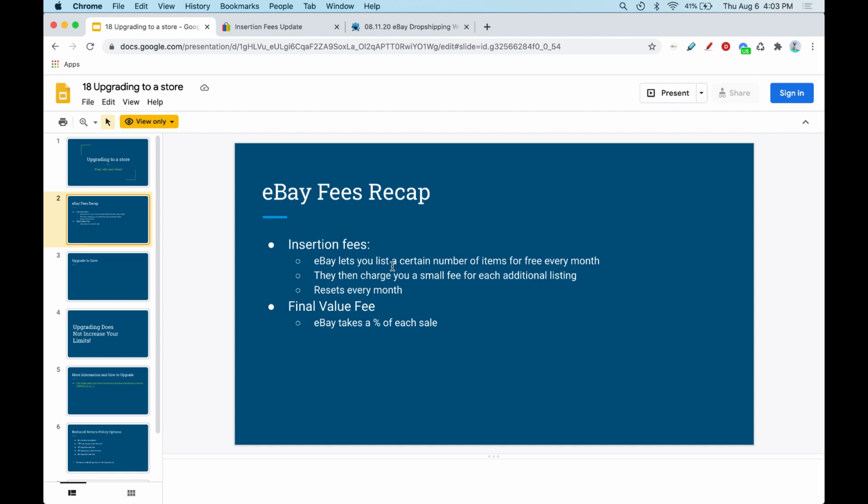After you pass the number of free listings, they then charge you a small fee for each additional listing. So it used to be that as a new seller, you would get 50 free listings, and then after that, they would charge you 35 cents for each listing past 50. And then that would reset every month. Those are insertion fees. The second fee are the final value fees. A final value fee is a fee that eBay takes from the final sale price of the item. So at the end of the month, for every sale that you got, they would take a percentage of that.